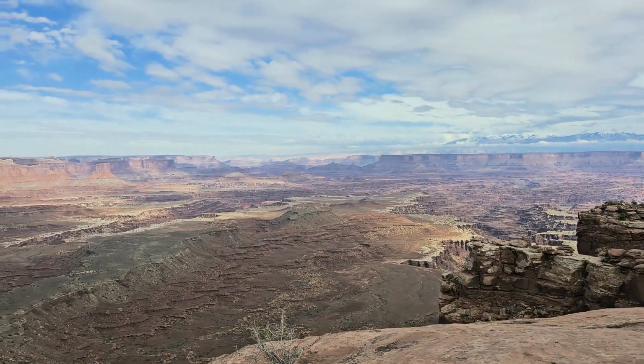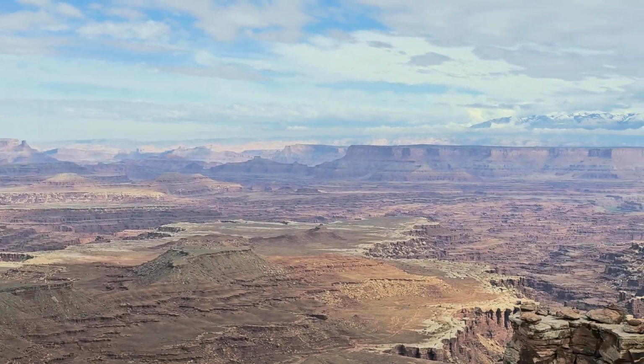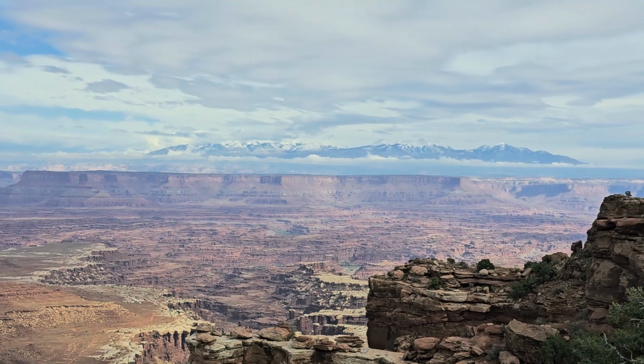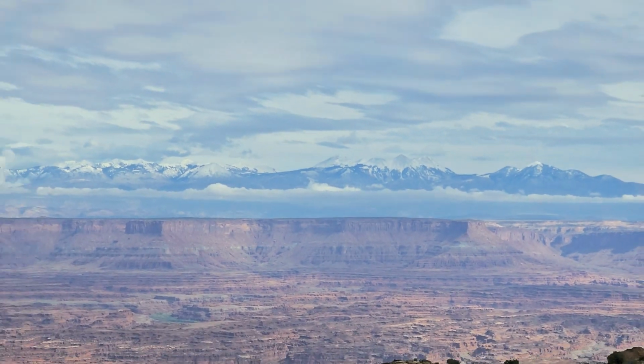And one more thing I just want to point out. Aside from how beautiful and insane this is, look at those mountains in the background. It's like they're floating, and you got the snow on the top. Wow.